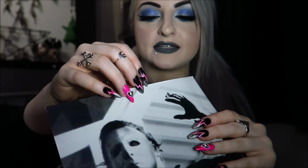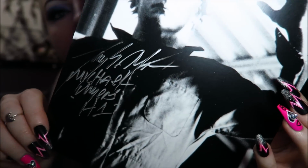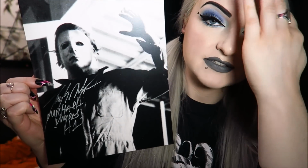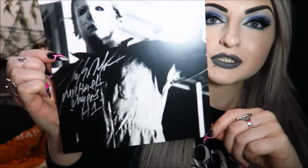I'll take it out of this little slip so that it doesn't shine everywhere. Oh, it's still shining, but... So this is the autograph down here. Like I said, love autographs. I do go to a lot of conventions and stuff to get autographs of people, so this was definitely a reason I bought the box.